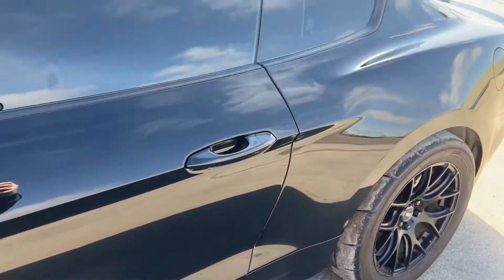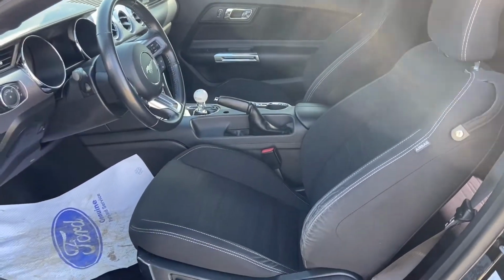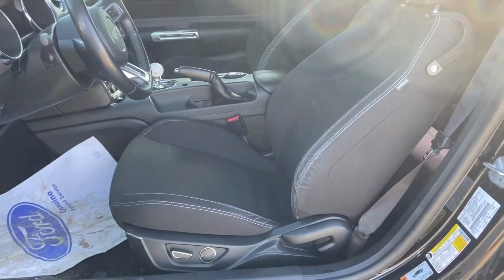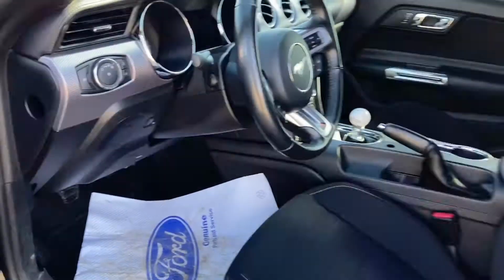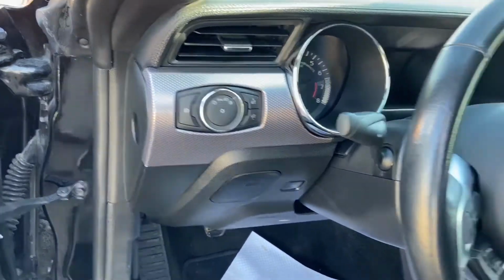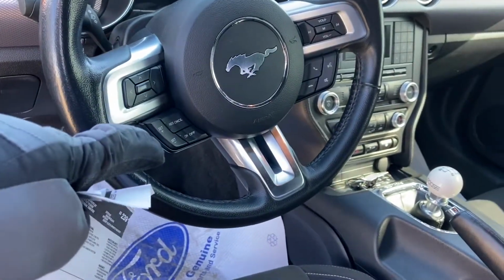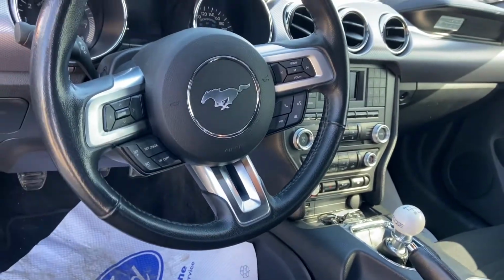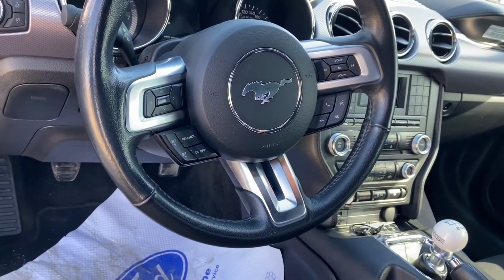Show you guys the inside. That does come with the keyless entry push button start. As you can see, you've got the black ebony cloth seats, automatic headlights. On the left hand side of the steering wheel, you've got your hands-free and cruise control settings. On the right hand side, your hands-free settings.